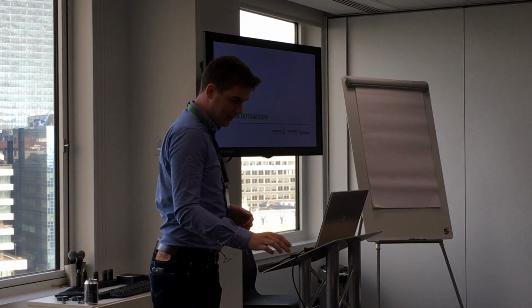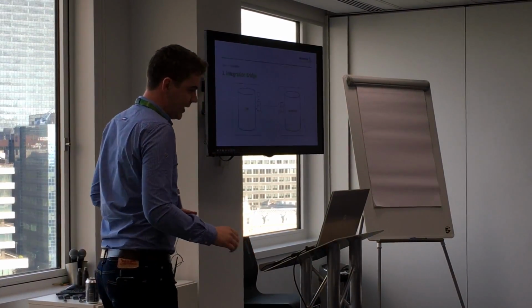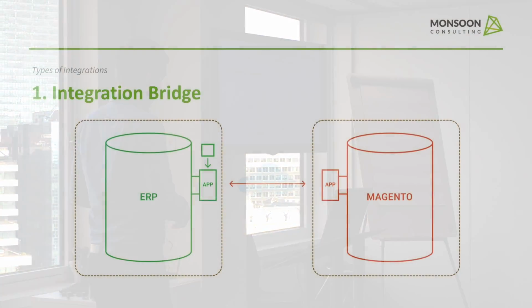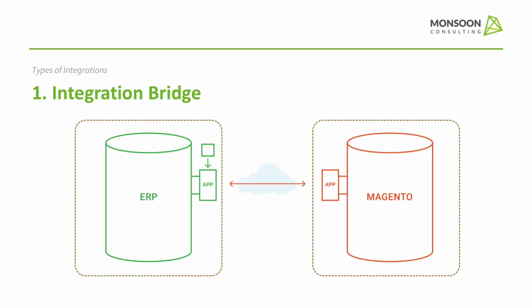So there's three types, and the first example is an integration bridge. An integration bridge is effectively a mixture of flat files and APIs, but the difference is it's provided by an external party. So there are SAP connectors out there, Microsoft Dynamics connectors, NetSuite connectors, and these would fit in the contributed module side of the build.